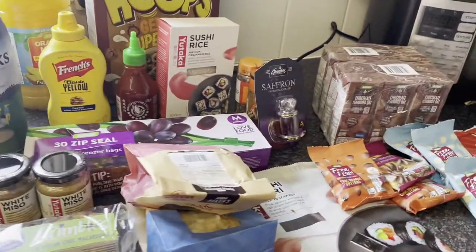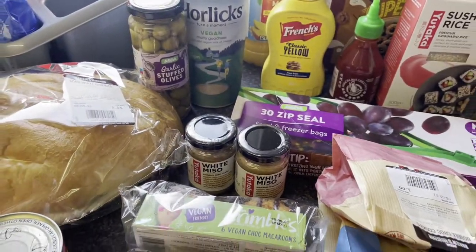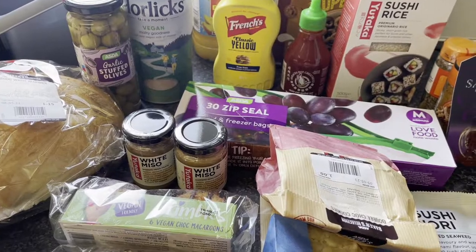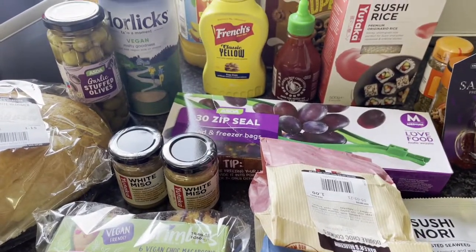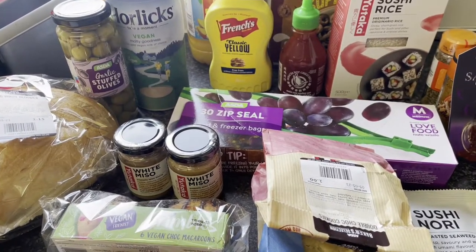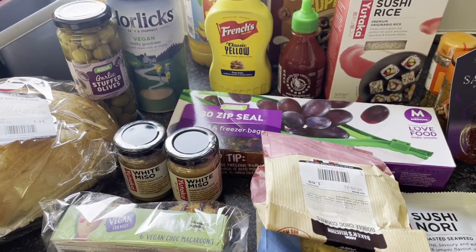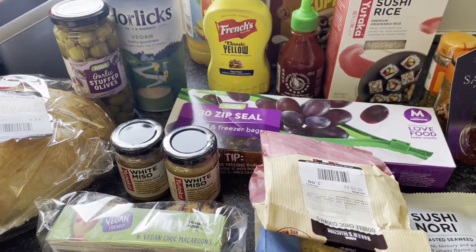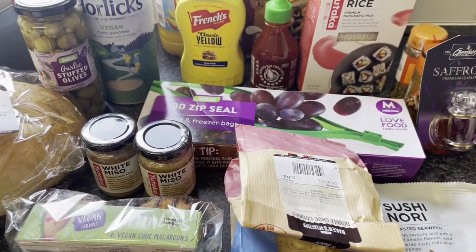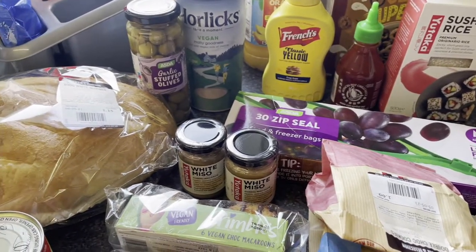So I think it was quite a lot of stuff that I got, but I hadn't been shopping for a whole month, so I just needed to restock. And this shop will last quite a few weeks anyway. I didn't need any packets or tins or anything like that, because we still have plenty of dried beans and dried lentils and rice and tins of beans and tins of everything. We've still got a big stock of all that stuff, so we didn't need to buy any more of it for now.